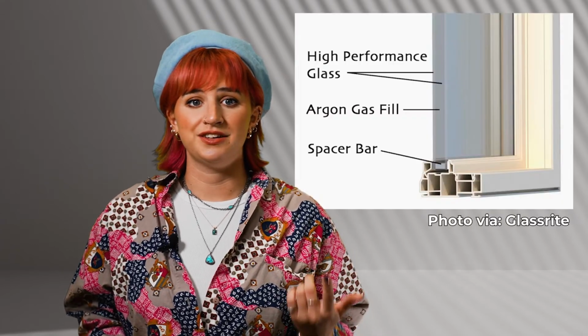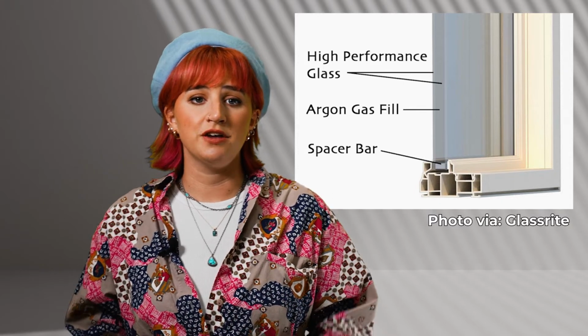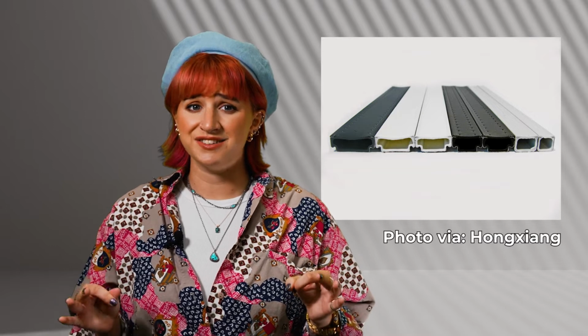The next thing you want to know about the seal around the glass is if a spacer bar is used. Spacer bars are usually made of aluminum or stainless steel. Steel is less conductive than aluminum, so if you're concerned about the conductivity of your window and how it will trap heat, you'll want a window with a stainless steel spacer bar.